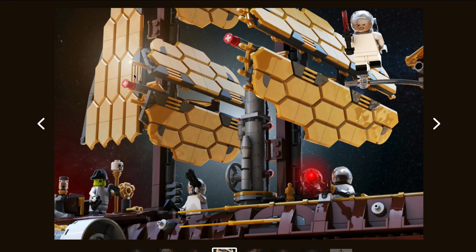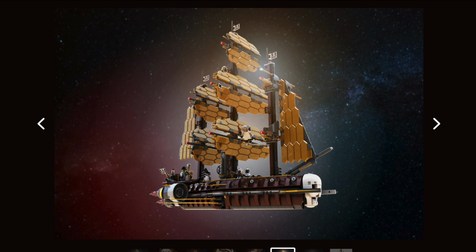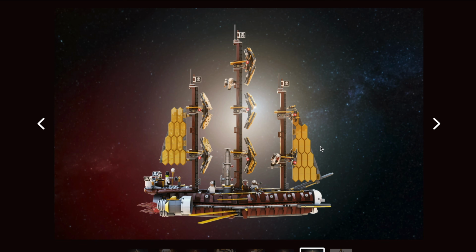I think probably one of the biggest things that will go against this set is LEGO not wanting to be this generous with these colours. They're usually quite stingy with them. But it's got some wonderful shaping to it as well. I do adore these sort of solar sails. I think the concept is fab. As a standalone display piece, it's awesome.